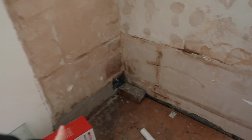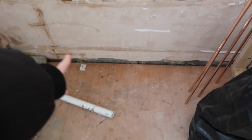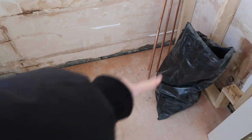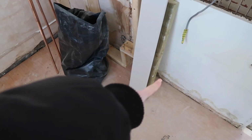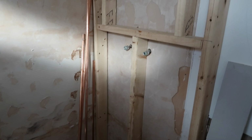They've started filling in this bit of the wall because there's a lovely big hole here, but I think that has to be for the water, because we've got to have a pipe running along here under the shower tray, which is going in the corner, and then across to the sink. Obviously we've got the notched out bits and the built out bit for the shower, which I showed you guys before.